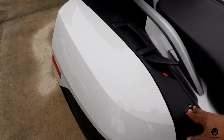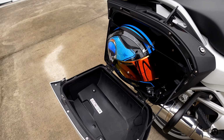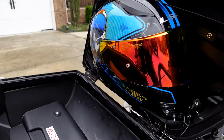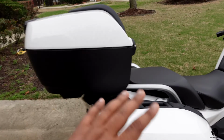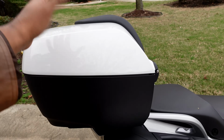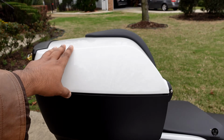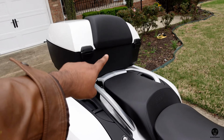Don't believe me? Check this out. That's my helmet, sitting in there snugly, very comfortably. So yeah, good amount of space. Now this particular bike has a top case. This is an option and you have to pay extra for it. I think it's well worth it to have some additional space here. And the top case also acts as your pillion backrest.